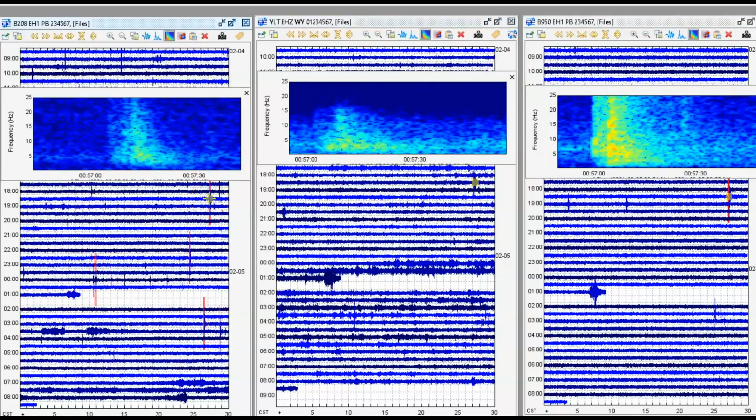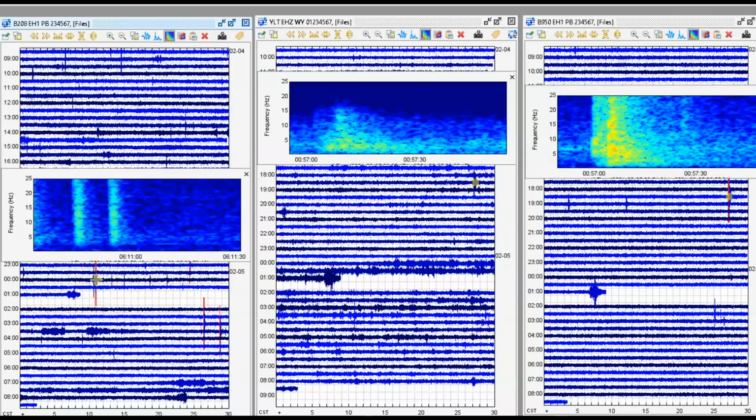And this one here is Yellowstone Lake. Yeah, I would say somewhere close to the Norris Geyser Basin this earthquake occurred. And look at the heat that it brought up. Alright, so we got, what, a couple here.